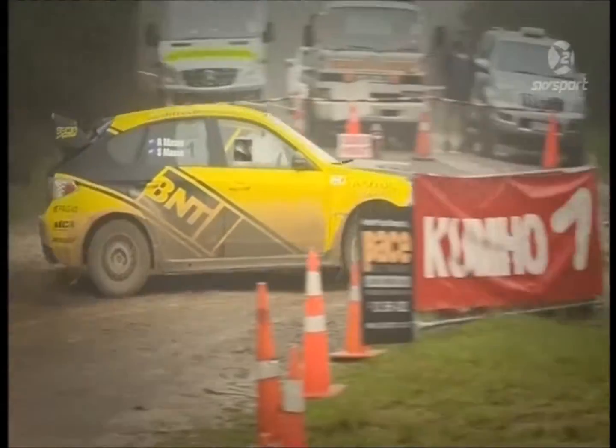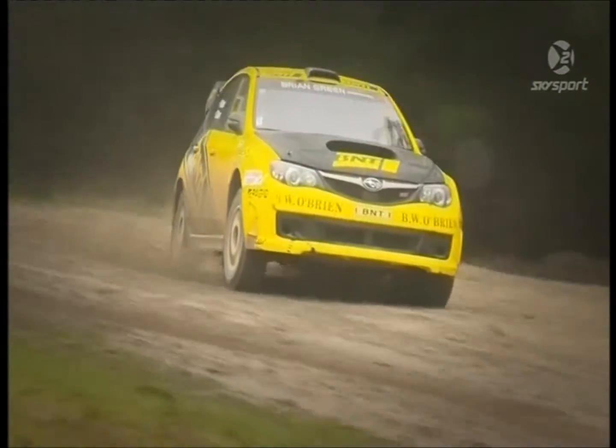So here we are at the hairpin. This has got to be one of the most important parts of the hill climb. Coming into it, you've got to get your line just right so that you can get a really good exit and keep in tight so that you can get lots of speed on a downhill run.